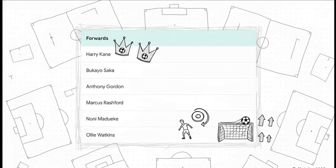While players like Kane and Saka are absolute nailed-on certainties to start, having guys like Watkins, who, by the way, is in brilliant goal-scoring form, and the dynamic Noni Madueke provides vital options to either stretch the game off the bench or adapt perfectly to different defensive blocks.